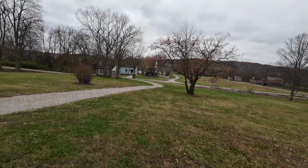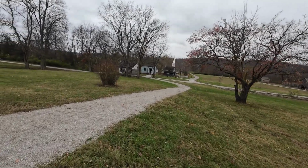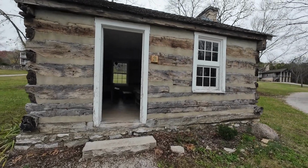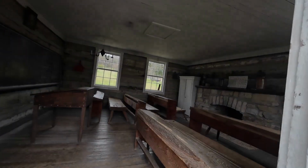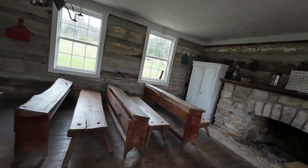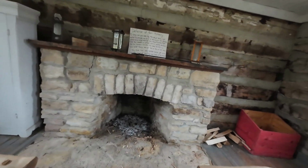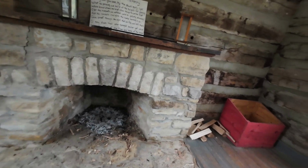We'll walk around to a couple of these buildings down here and check it out. This old log cabin here, they used to call it the schoolhouse. Come in here and this is where the kids would sit at. Fireplace.